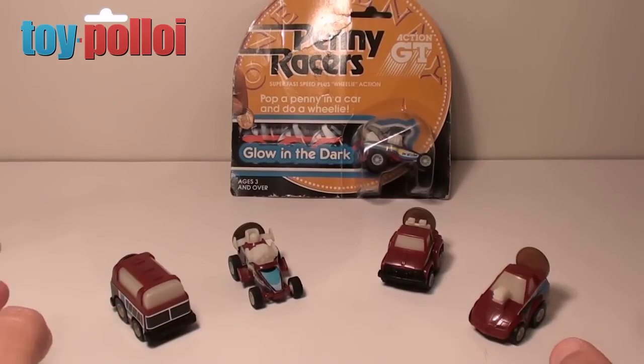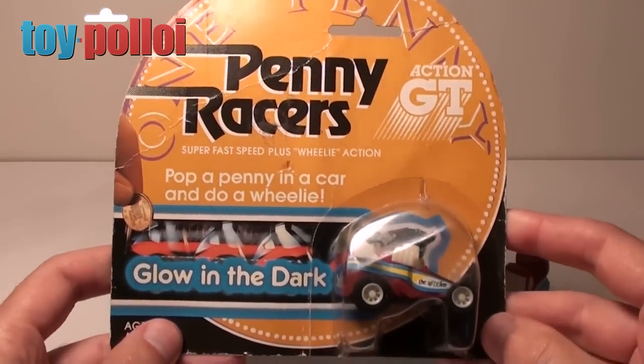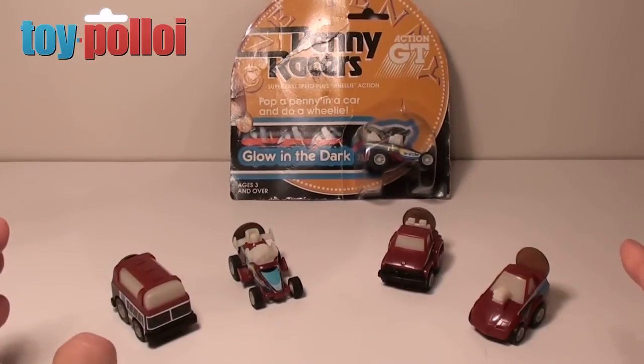They are a really nice thing to collect. They look great. I think the packaging is lovely. It's a very naive bit of packaging, and there's some really nice designs to the toys. So overall, a great little collection that anyone can start, but they are particularly hard to find.